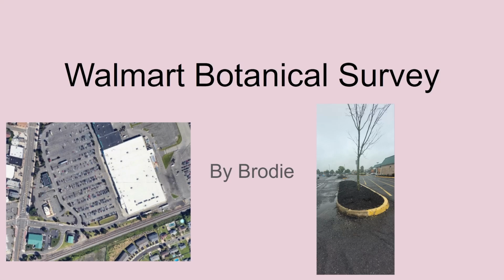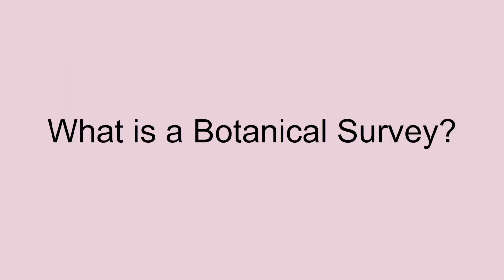So, first things first, what is a botanical survey? A botanical survey is when you pick a specific study area, say a plot of land that someone's about to mow over, or just a forest, and you go through and spot all the different species and all the specific plants there, and you figure out if there's anything that has to be done with the environment. And in this case, that involved me walking around a Walmart parking lot for about 2 hours and taking pictures of every plant I saw.